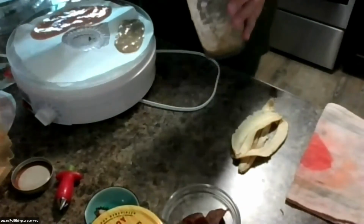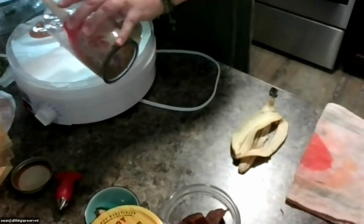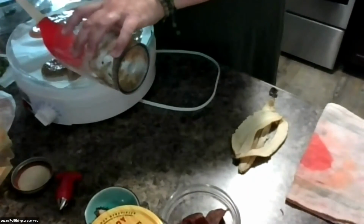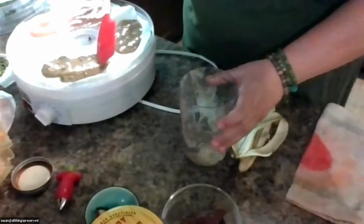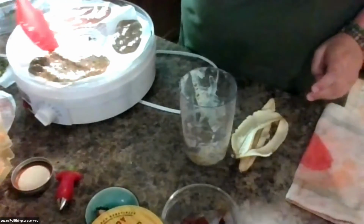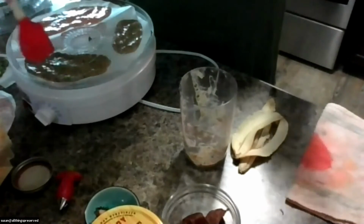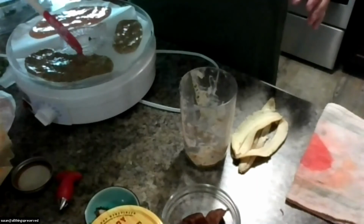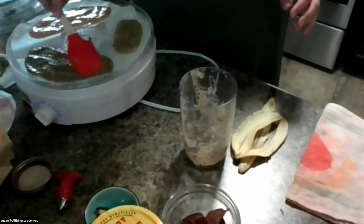Okay, and this one, the texture will be different. It's much thicker, kind of pasty. And obviously a different texture once it's dried. If I went lighter on the fruit and stuck to a bit of vegetable pulp and nuts and seeds and grains, then it would definitely be more cracker-like. This is sort of, well, it's a hybrid. And there we go.